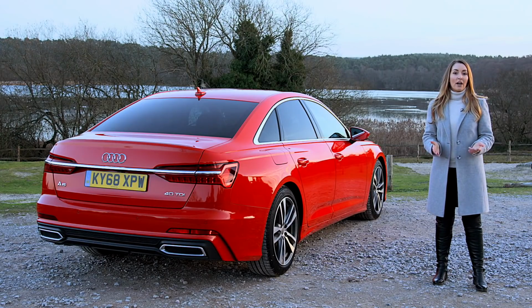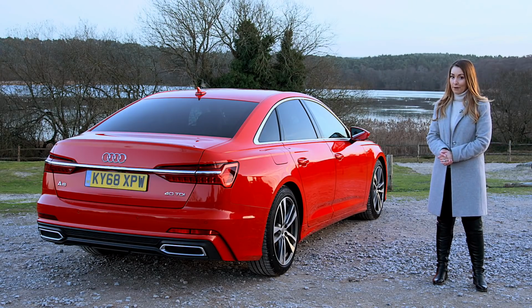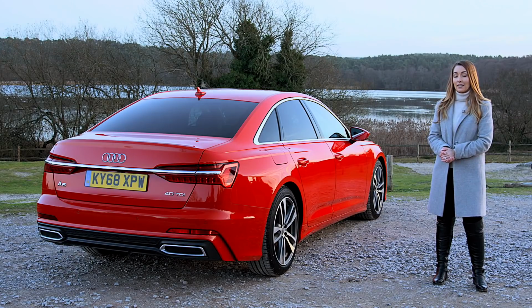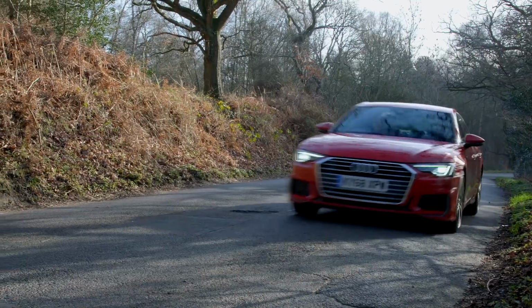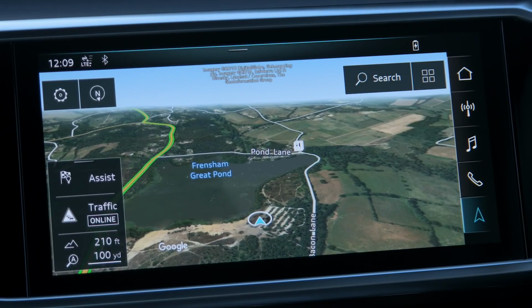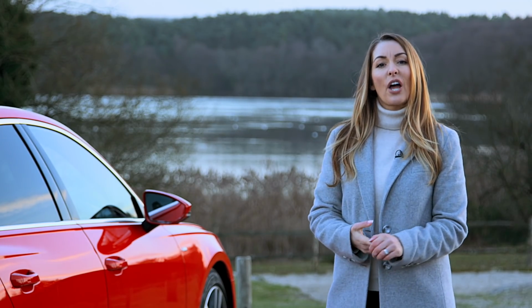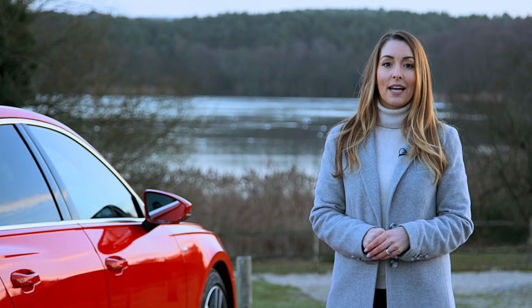With the competition advancing, the previous A6 was in dire need of an update, and now here it is. It's a much more accomplished executive saloon than its predecessor, and it has a lot more to boast about. Sure, it may not be as cheap or engaging to drive as some of the alternatives, but lost points are more than earned back when it comes to the A6's wealth of technology and comfort options. Overall, Audi has done a great job of making the A6 once again a strong contender in a segment of some seriously good cars.